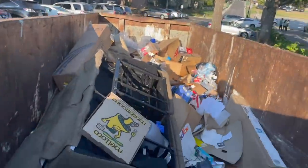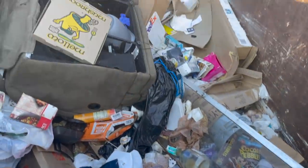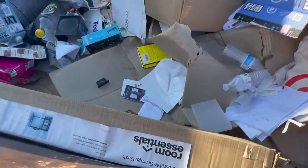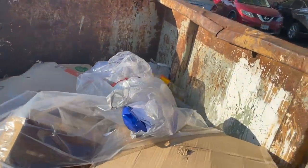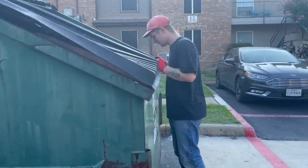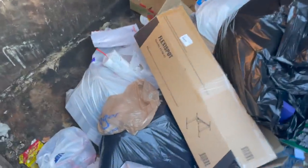So let's see. There's a lot of trash in there. Go around this side. There's a canvas tote bag. Class of 2024. See anything? No. Yeah. Alright, there we go. We got a canvas tote bag.